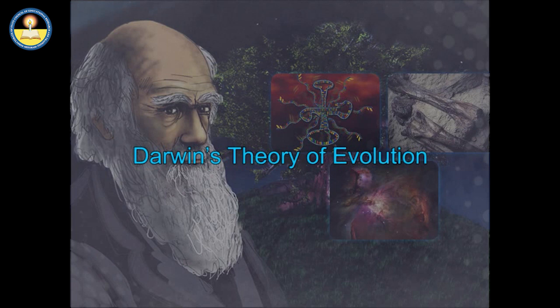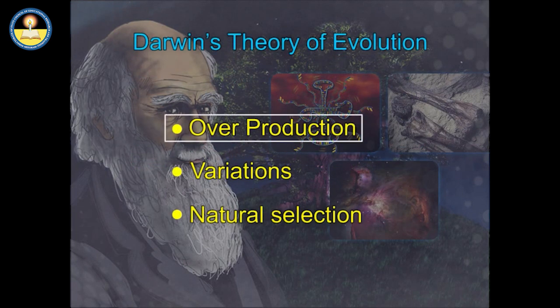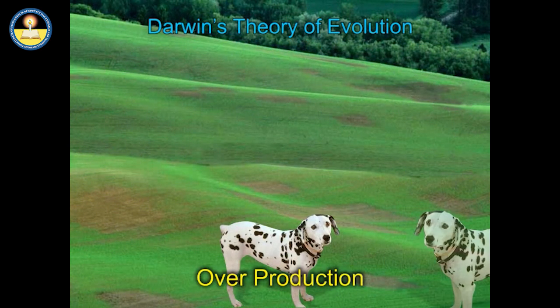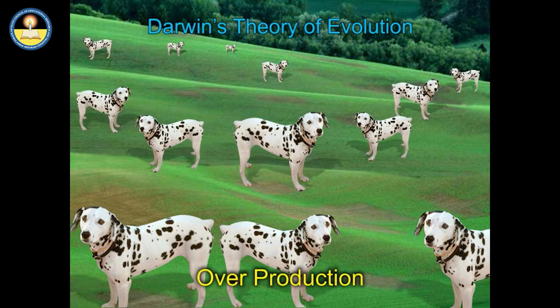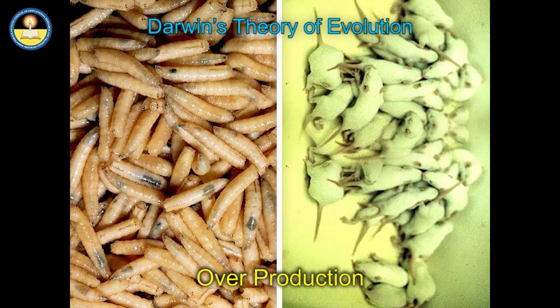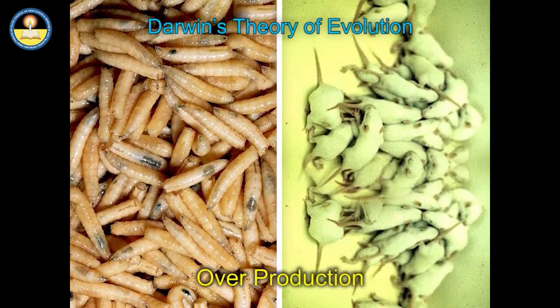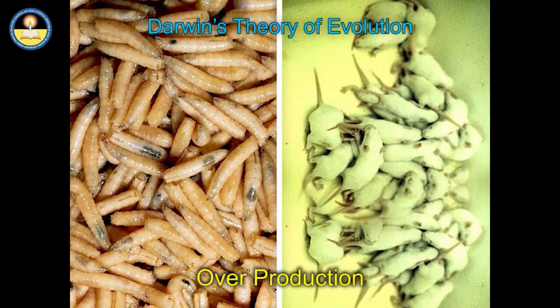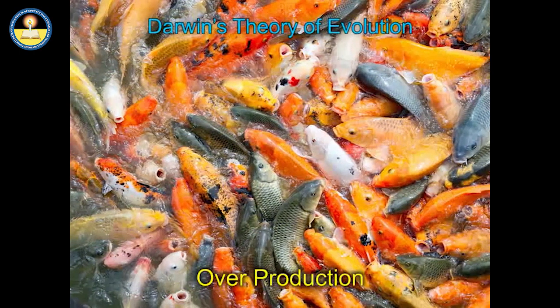Darwin's theory of evolution has some factors based on one another. Overproduction. Darwin found that usually organisms produce more number of offspring than the number that can survive. Still, the number of individuals in each species remains nearly constant over long periods. There are certain reasons for that.